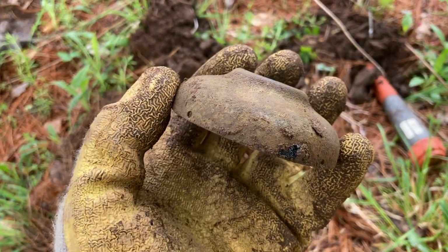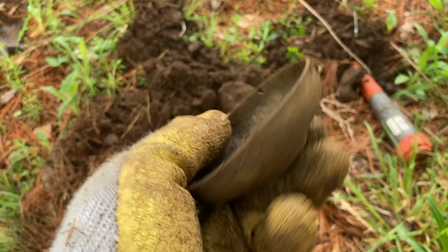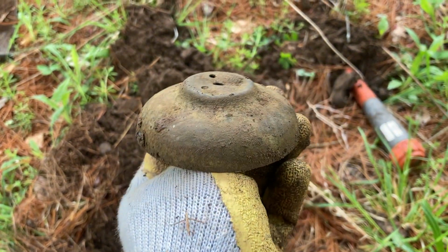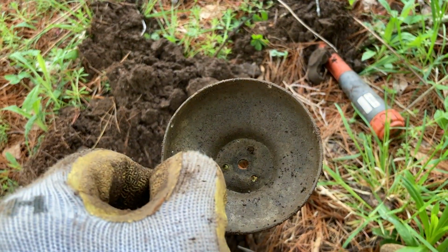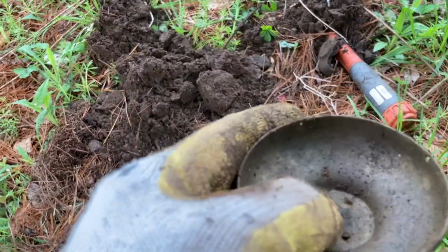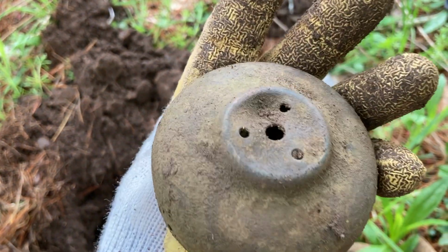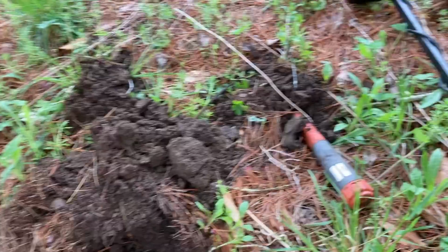Here's a brass piece that I believe, I'm just going to guess, was part of some sort of lamp or some decorative piece. It's brass. It's got 4 holes on the edges that looked like it was pinned in, so maybe it was some sort of decorative finial or something. I have no idea. If you know, let me know. But anyhow, we are out of here.